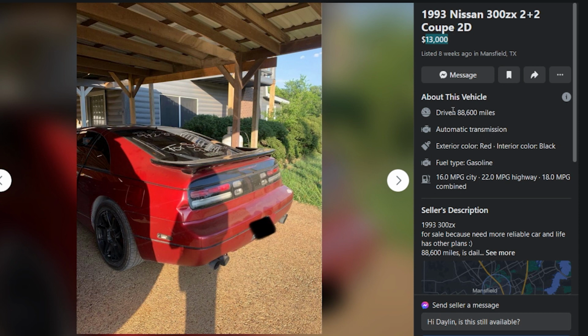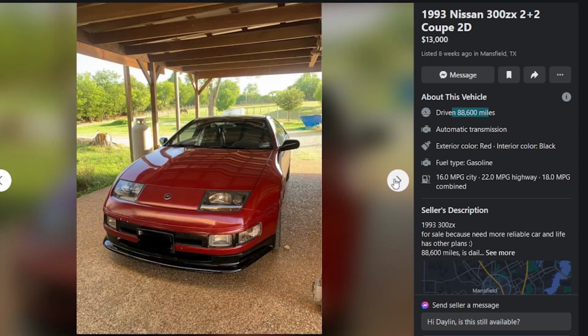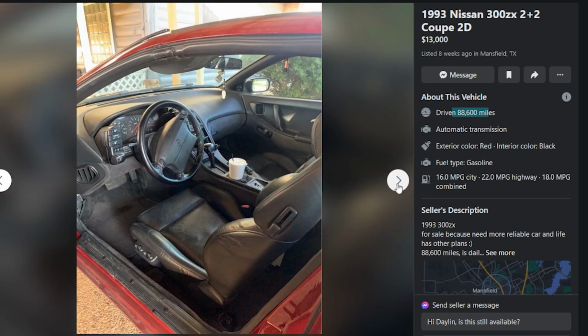$13,000, automatic, NA, 88,000 miles. That could be totaled because of this right here, and at least they're showing you right off the bat. Still for sale, shocker. Just got all kinds of stuff going on. I think the interior was pretty good. We'll click through the pictures real quick. Yeah, interior was good.